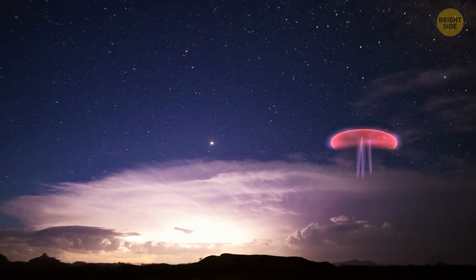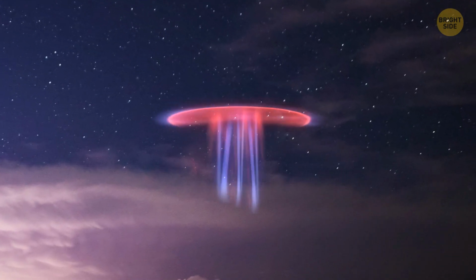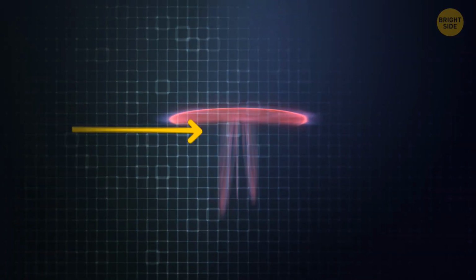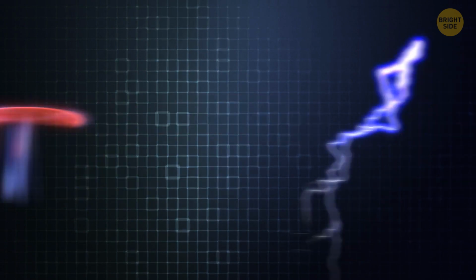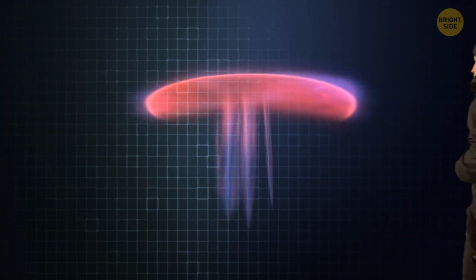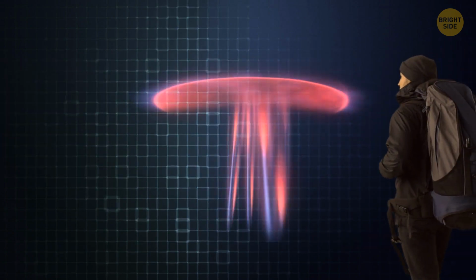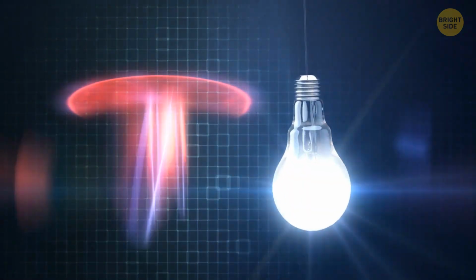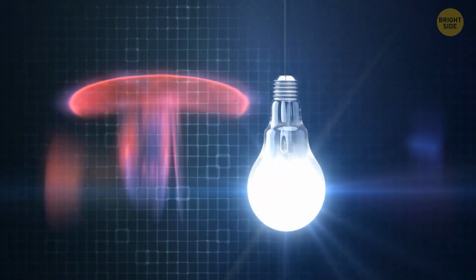But if you climb even higher, you can see this kind of bizarre lightning. It's a sprite. It looks more like a jellyfish. A cloud of red charge at the top and a bunch of little tentacles coming down. Now, normal lightning can have a temperature of about 54,000 degrees Fahrenheit, but you can touch a sprite with your hands. Unless, of course, you're afraid of a powerful electrical discharge. The sprite has about the same temperature as an energy-saving light bulb.